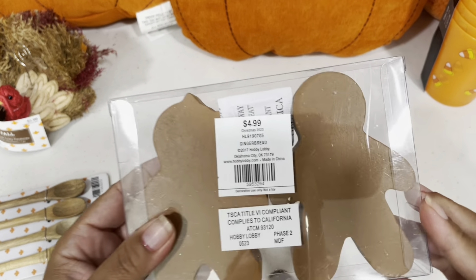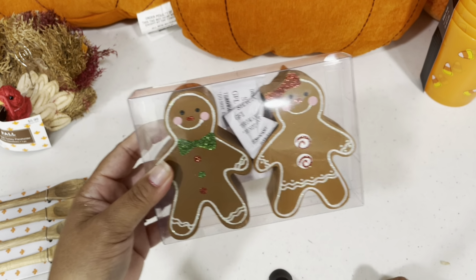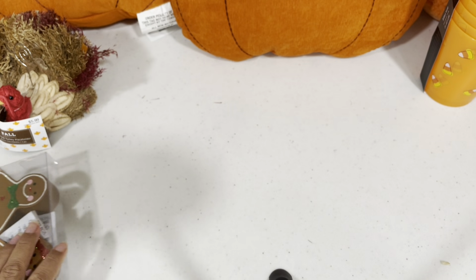So I ended up getting these, $4.99. And these are smaller versions than the other ones that they came up with. So they actually have mini ones. So I got a set of these, $4.99, of course, 40% off.